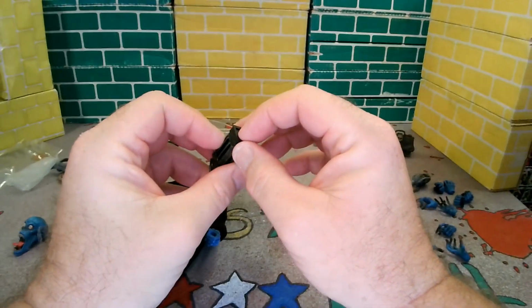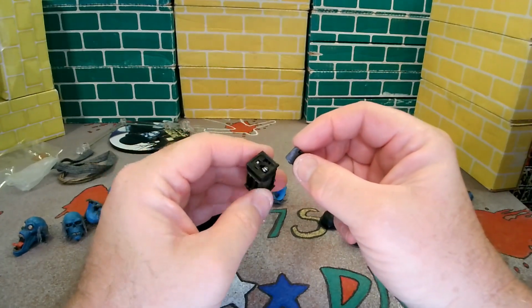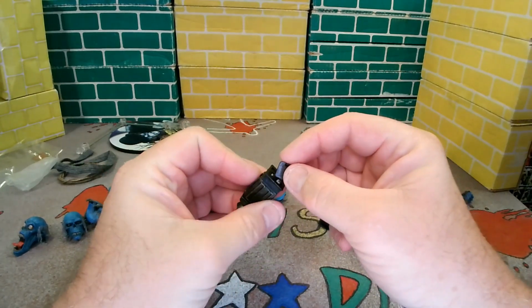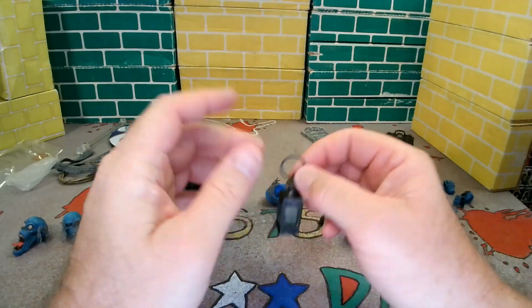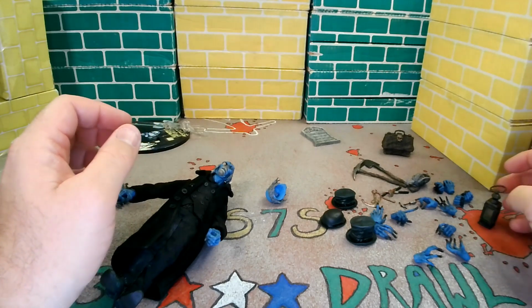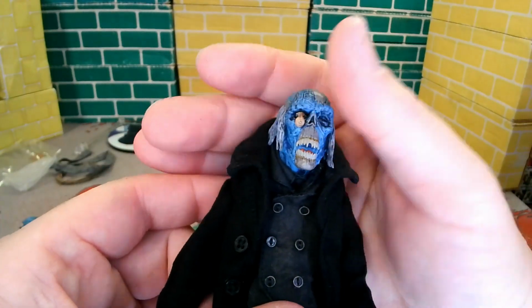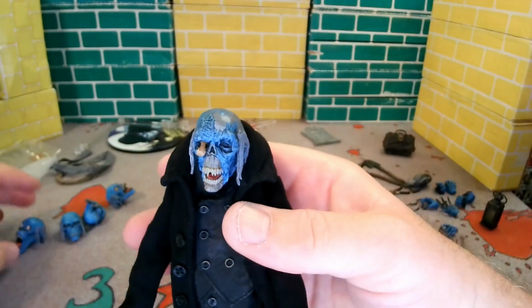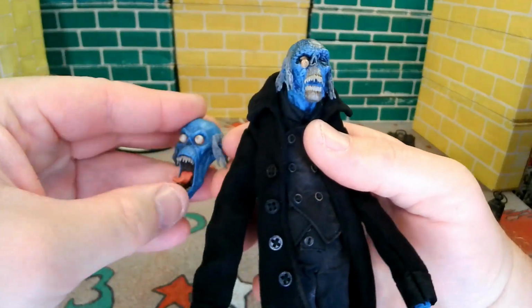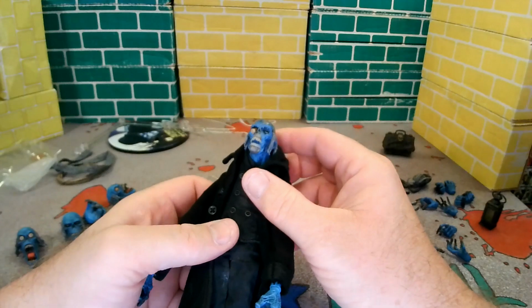And I am going to turn it off because as much trouble as those batteries were to get in there, I am going to leave it off unless I am needing the lantern to display him with. Now I want to show you the head. I did throw this head on him. This one's just so awesome and creepy. I think these two are probably the scariest heads that he comes with. This is the only other one I've put on.